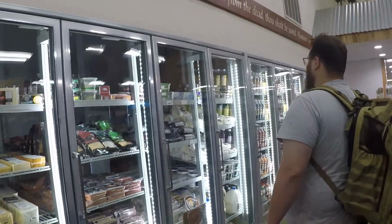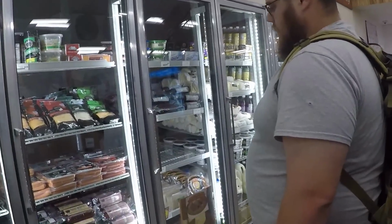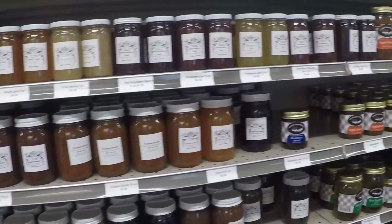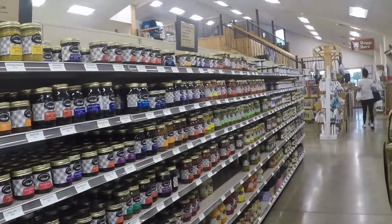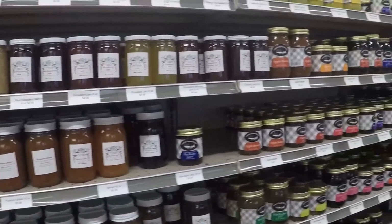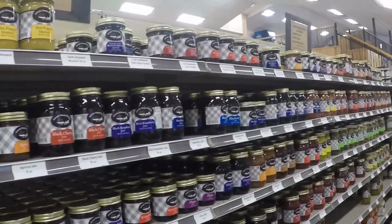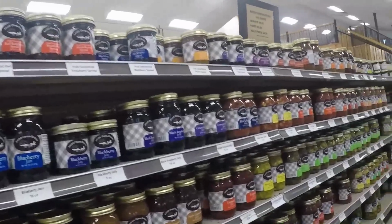Butter by the pound, rolls, sticks. Do we need butter? And then this is the jams and jellies and relishes, all the things that they have to offer to all of their customers. They have pickles and relishes. They've got pumpkin butters and jellies of all kinds, like raspberry, blueberry, peach jam.